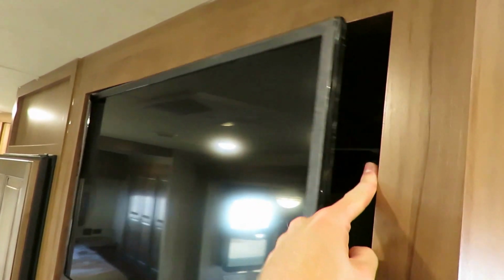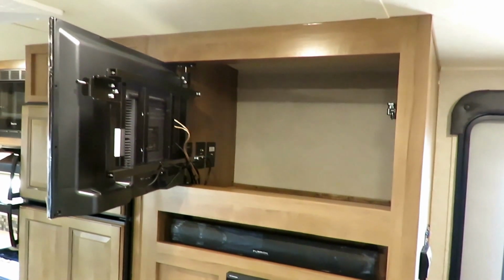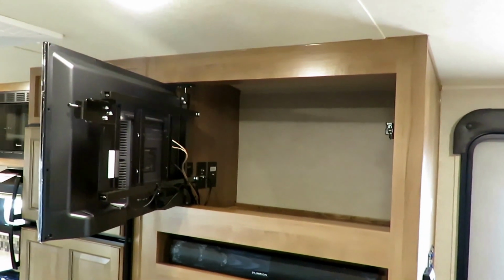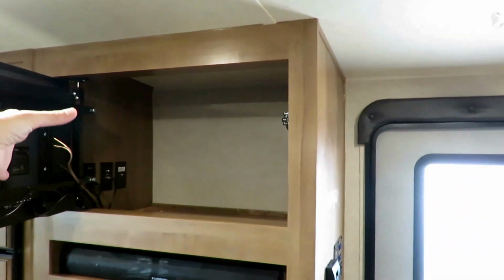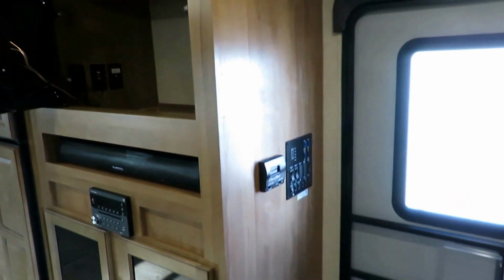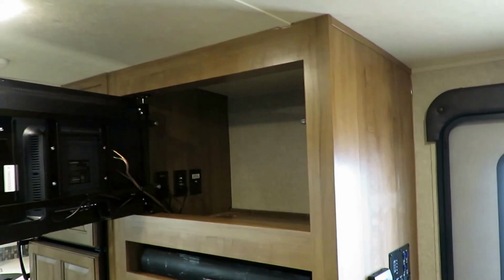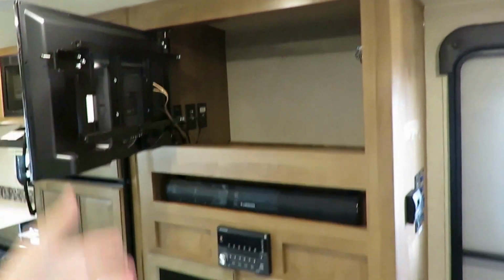But if you push the little button, you release the swing out TV so that you can view it from the dining area. You can see that it is just pure unadulterated storage behind that. Now, every brand has utilized this space in a little different way. Some of the brands we carry, like the Coachmans, they have a walk-in closet right here. I think some of your Jaycos, like your Whitehawks and your J-Flights, do that. Every brand's done it different.